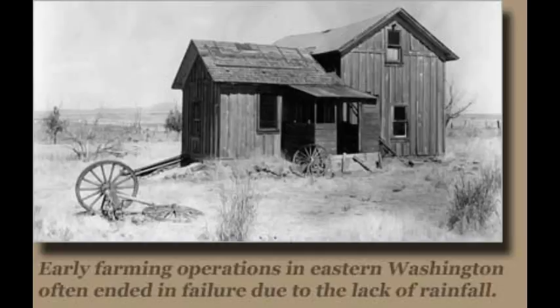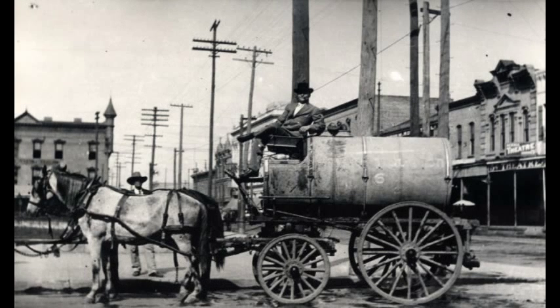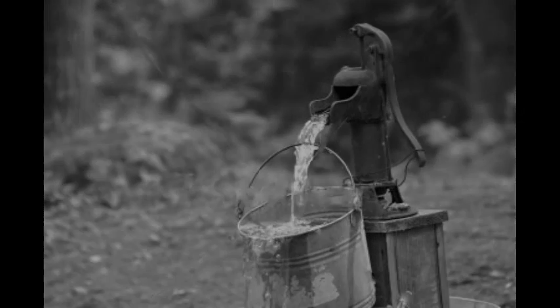Unfortunately, many settlers were disappointed, not just with the actual austere conditions, but with a lack of readily available water. Well drilling in the early 1900s was difficult, labor-intensive, and not always successful. As a result, many homesteaders were forced to travel long distances using water wagons to obtain enough water for themselves and their livestock. This slowed immigration to and development of the area.